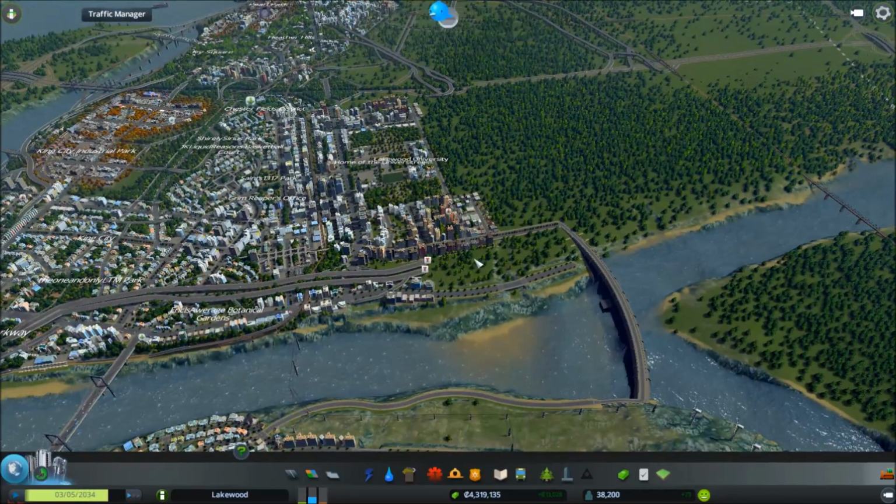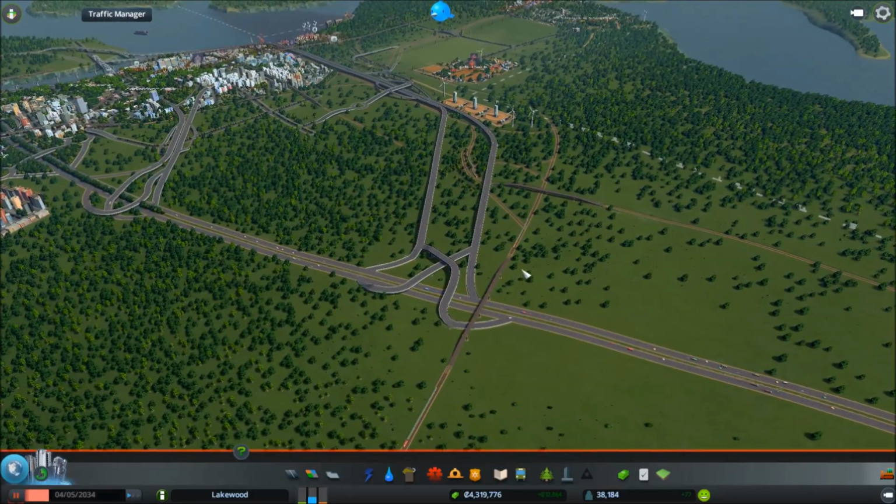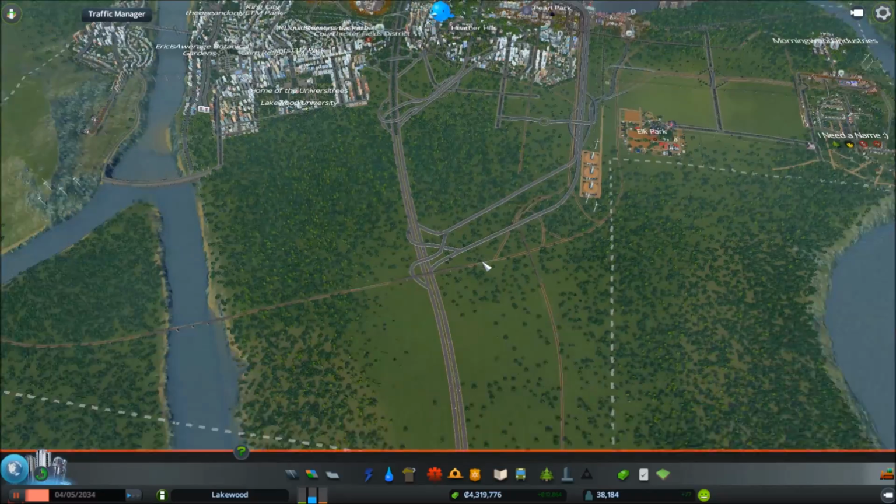So what we'll do... Oh, you know what? That's not going to work. We're going to have to delete... Because obviously we have to pause, because all these people are driving through.